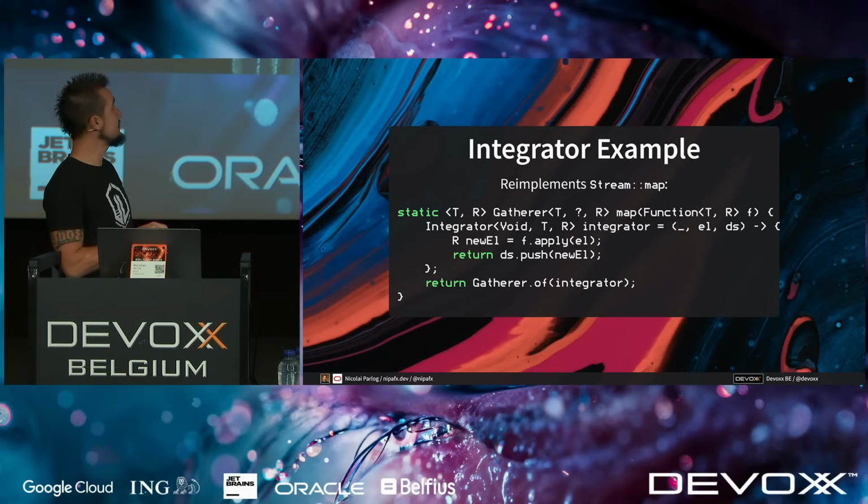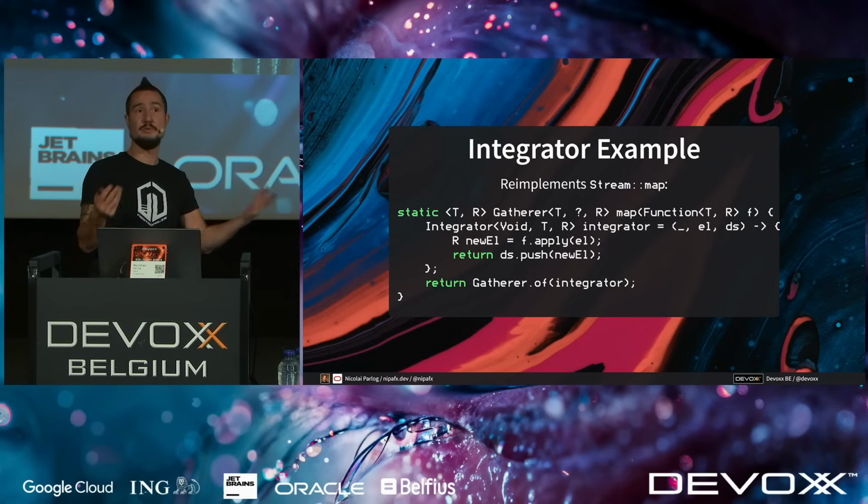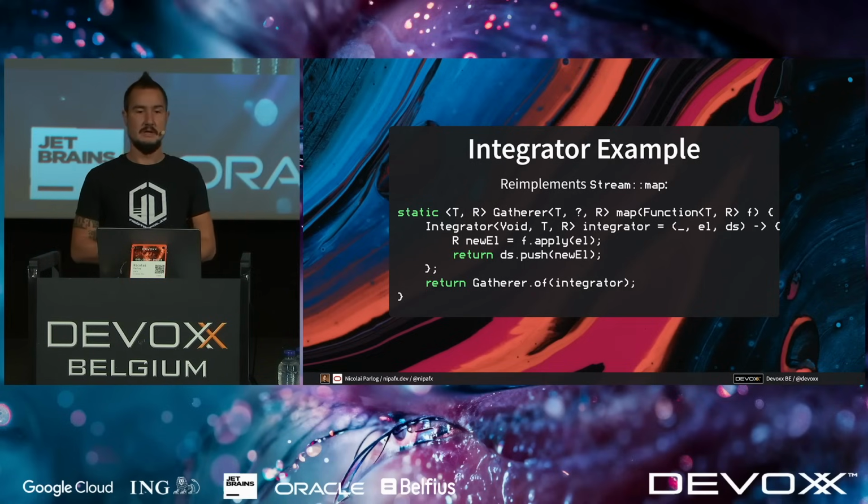Okay, so what does the integrator do here? Again, it takes a state that I don't care about. It takes an element and the downstream, and then it applies the function to the element, the mapping function, as you would expect. It applies the mapping function, and then it passes the element that was created from that downstream. And again, I just return the gatherer of integrator there.